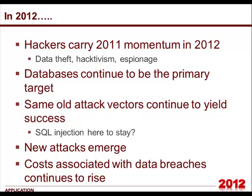Now, as I look forward at 2012, the first thing that comes to mind for me is that the hackers that have been so successful throughout 2011 are going to carry that momentum forward into 2012. And I like to bucket the hackers into three categories, and I know this is somewhat brutish to do it this way. I think of those who are out there for data theft reasons, the folks who want to steal your information and want to sell it for profit. Then I look at the hacktivists out there, the groups like Anonymous and LulzSec, that are hacking to make noise. They're there to be a nuisance. They're there for a cause, but it's not for their own profit.